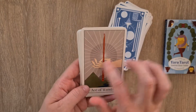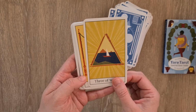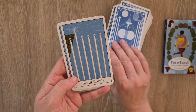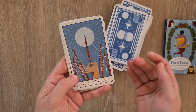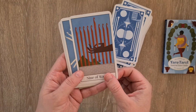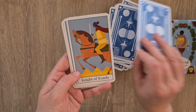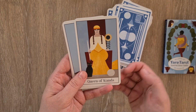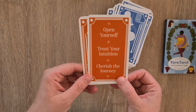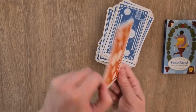And then we have the Ace of Wands with the crochet hooks, the 2, the 3, 4, 5, 6, 7, 8, the 9, the 10, Page, the Knight, the Queen, and the King. Open yourself, trust your intuition, cherish the journey. And then it has the orange going towards the back.